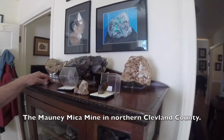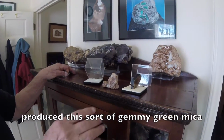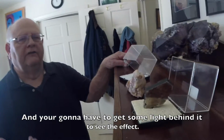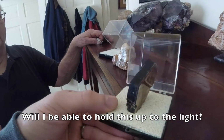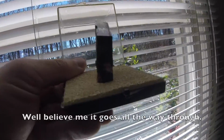The Mauney Mica mine in northern Cleveland County produced this sort of gemmy green mica, and you're going to have to get some light behind it to see the effect. Would I be able to hold this up to the light? Yeah, that's okay. I can see right on the edge there. Well, believe me, it goes all the way through. Sure, yeah.